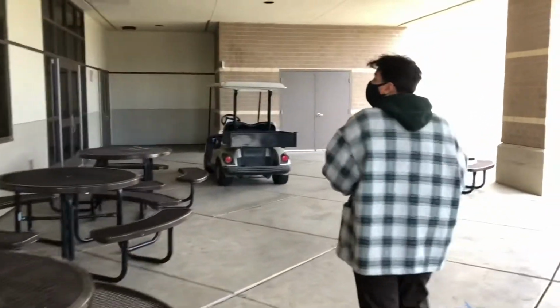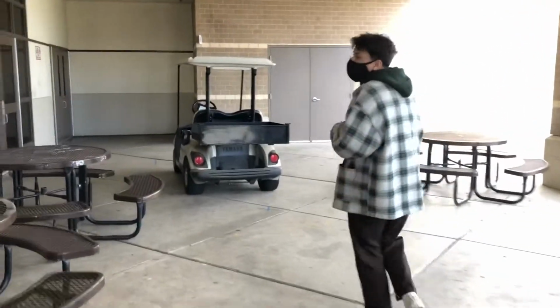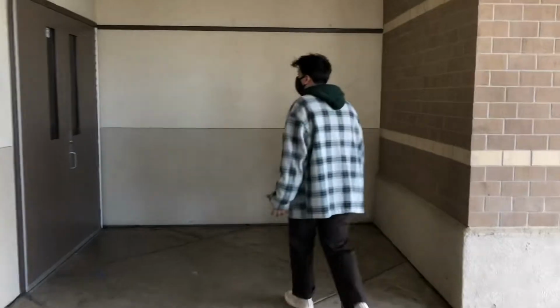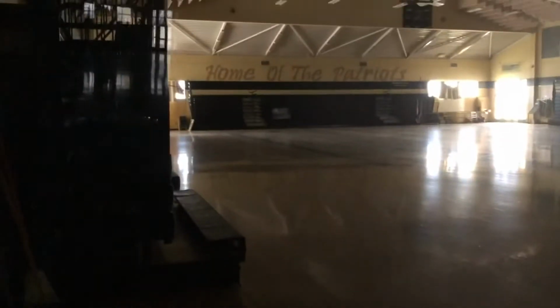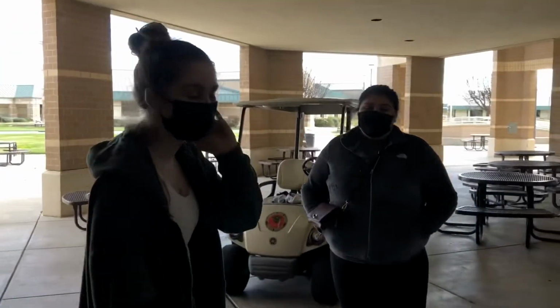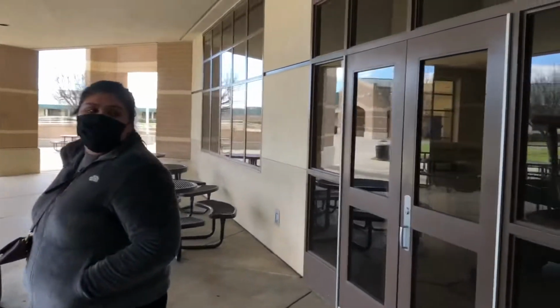Lots of good food. Over here, we can go through one of the doors for the gym. We can't go in right now because they're redoing the floors, but we can definitely peek inside. You guys can kind of see, right? Yeah, that's where you run pacers and you'll pay your life for your 30 minutes. Also, if you play sports, you can in there. That's where we have volleyball for guys and girls.